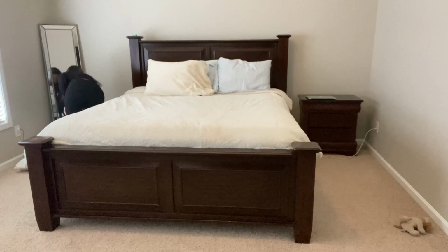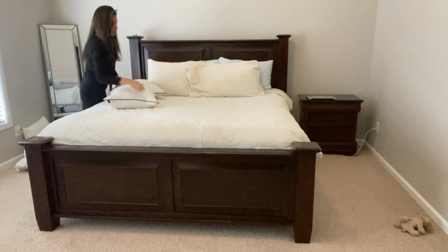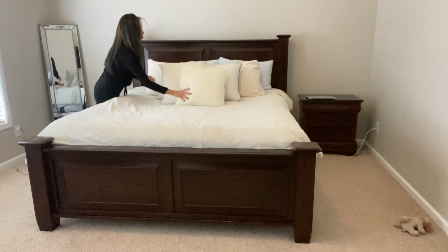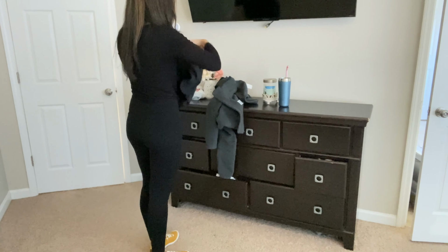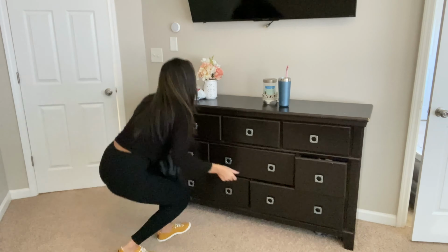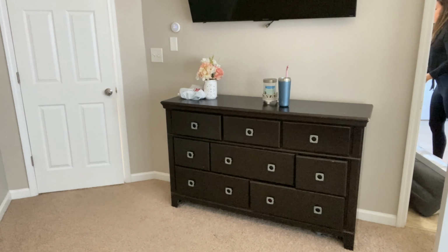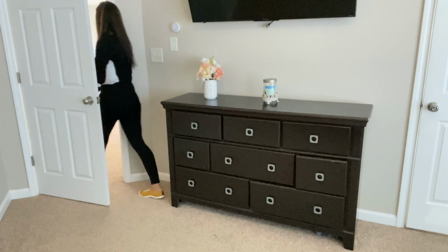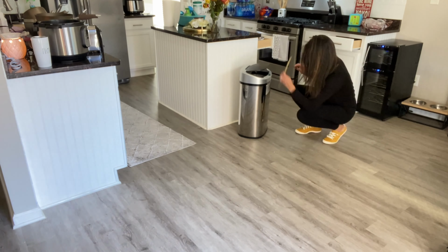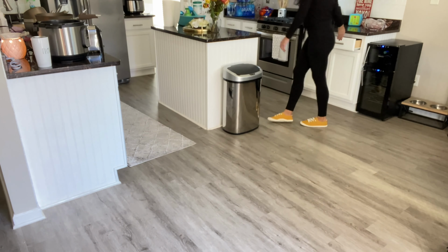So I am just starting off by making my bed. If you guys have been following me for a while, I repeat this all the time. You guys know I try my very best. Two things to always get done in the morning are cleaning up the bathroom after I get ready and making the bed, and of course cleaning up breakfast. But the two things I like to do upstairs every single day if I have time are making the bed and just cleaning up the bathroom, just because I think it makes a huge difference to my day. I just feel more accomplished when I do that.